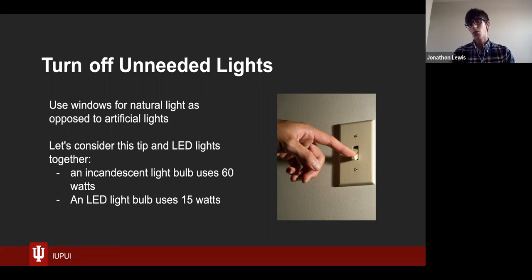Let's consider this with LED lights together. An incandescent light bulb uses 60 watts. An LED light bulb uses about 15 watts. And turning off the lights uses 0 watts.